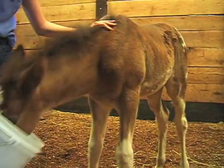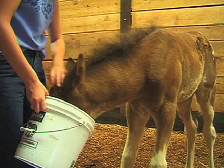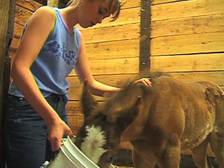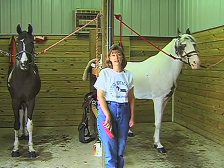Some people take clippers in there and get them used to the sound of clippers and tap on their feet to get them used to shoeing and that type of thing. But mainly what we do is just a lot of petting. He's very friendly. He's not afraid of us.